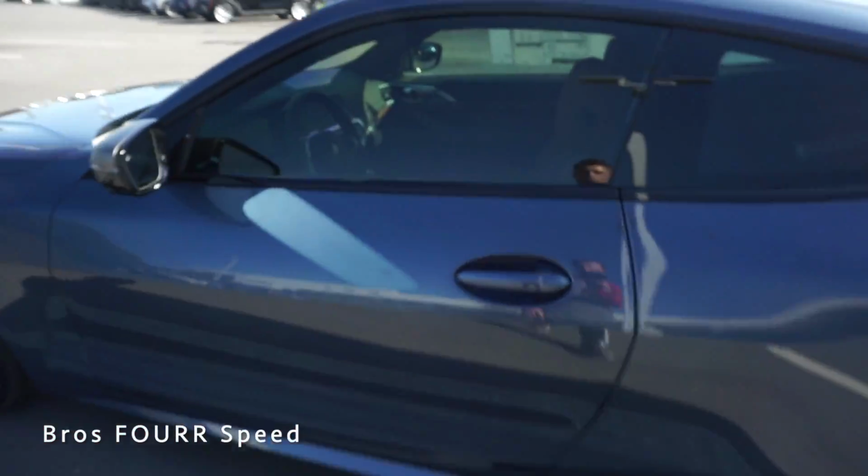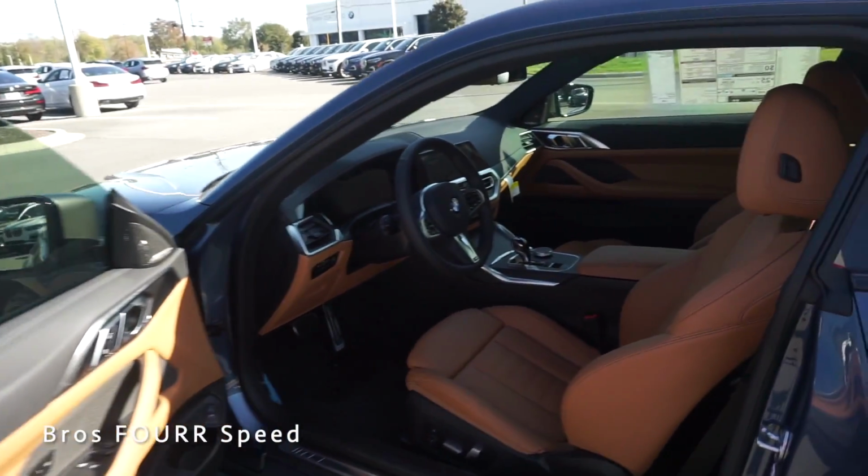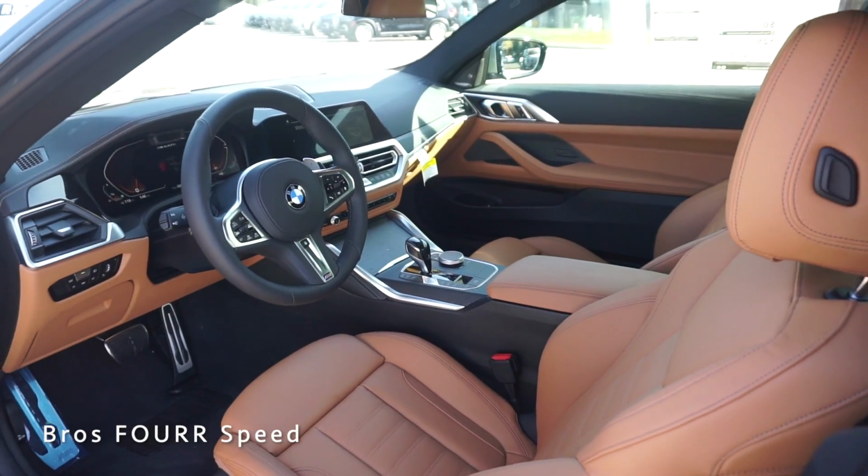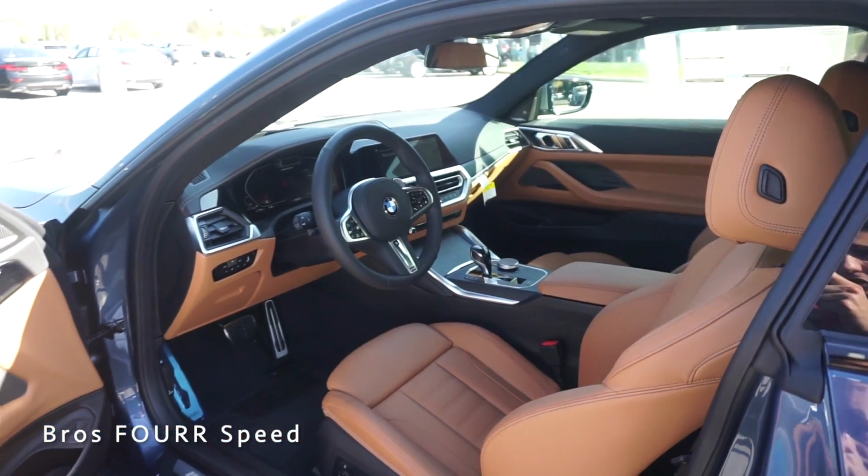So now to go ahead and take a look at the interior, we have the BMW key fob. I already have the car locked. All I have to do is go up to the door handle and grab it. It automatically unlocks, and we can get a great look at this interior. This interior is finished off in cognac Vernasca leather. We also have wood and silver trim all around.